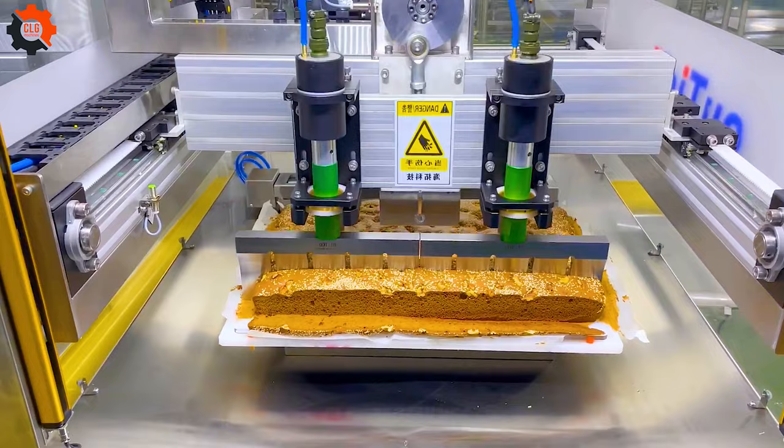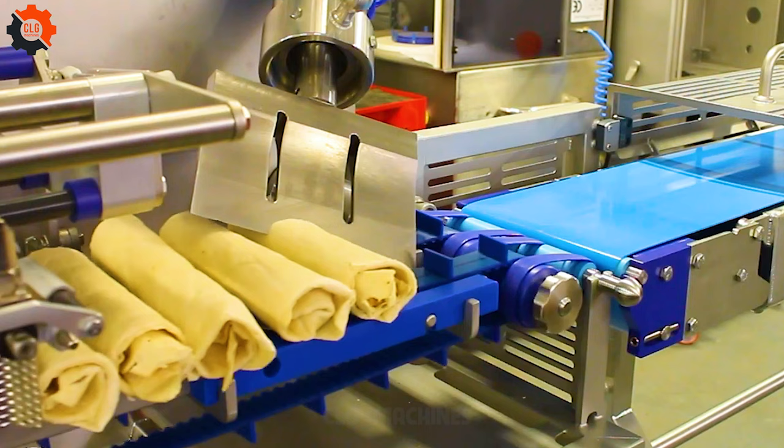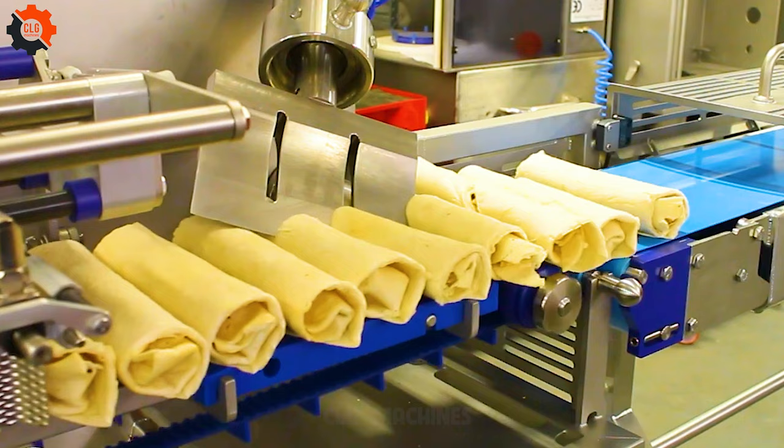This gizmo is cutting the mustard like a pro. This wrap cutter in Amazing Machines is the Sherlock Holmes of technology, solving problems with ease.